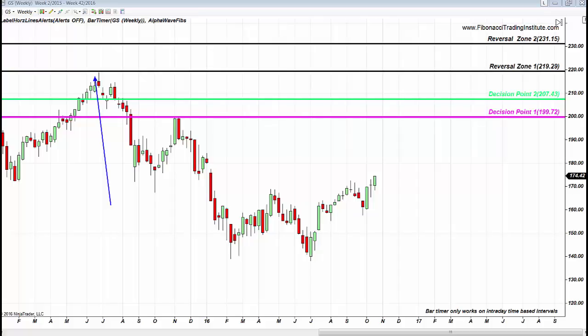Ladies and gentlemen, here's Goldman Sachs weekly chart. Here's the importance of respecting Fibonacci levels and reversal zone. These are the levels I developed in 2008, after 20-plus years of studying Fibonacci. First strategy.